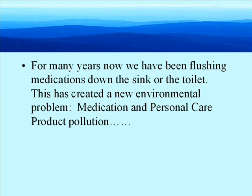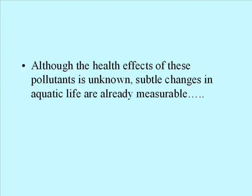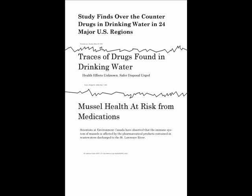For many years now, we've been flushing medications down the sink or the toilet. This has created a new environmental problem: medication and personal care product pollution. Although the health effects of these pollutants is unknown, subtle changes in aquatic life are already measurable.